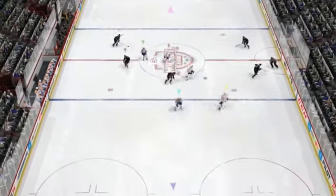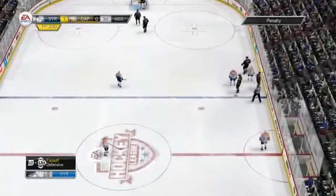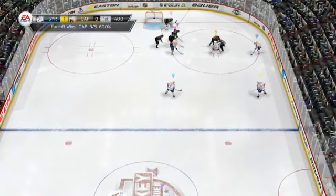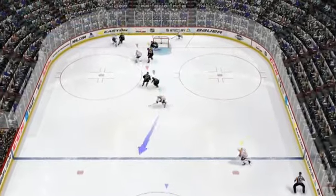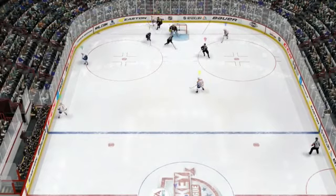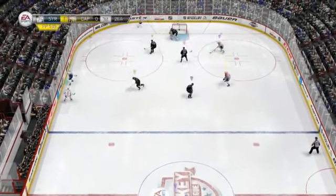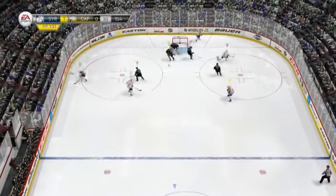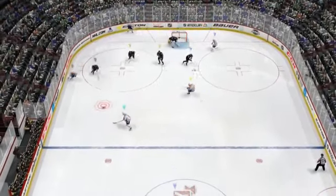Delord. Delayed penalty to come. And there's the whistle on the offside. Boucher's being assessed a 2-minute minor, tripping. Only about a minute left to go here in the period. In front of the puck. To James. Back. He'll carry it now. Good play to get that puck away.